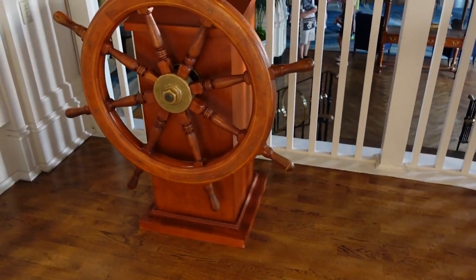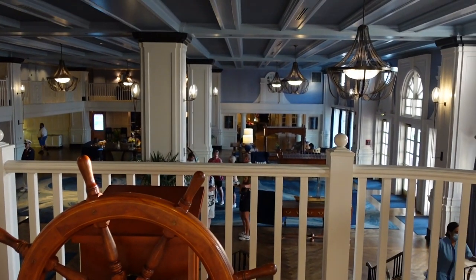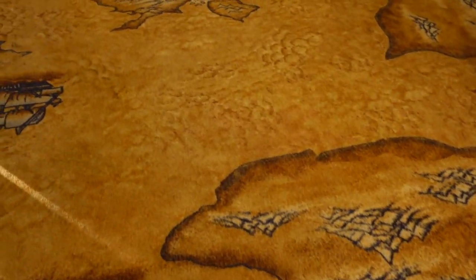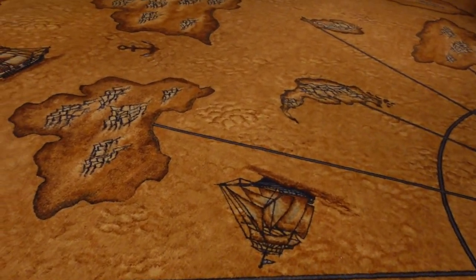As we go up these stairs, you'll see this cool little wheel here for captaining your own ship, being the yacht of the yacht club. Overlooking the lobby. And then to the left here, you're gonna have your stairs up to the second level. And check out the carpeting.